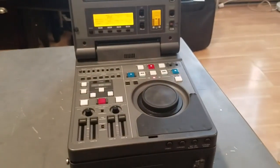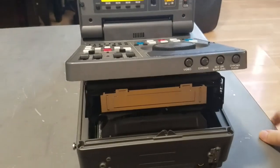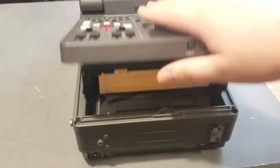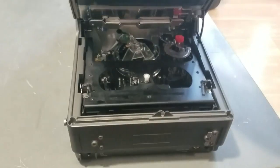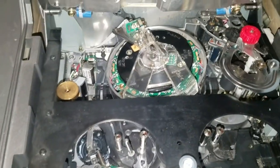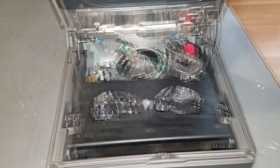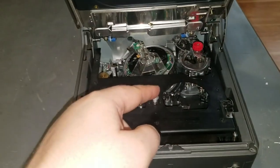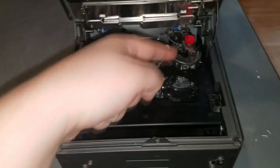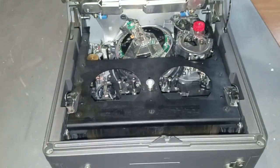Let's open up the cassette compartment. There you go. Now before I put a tape in, I can do this, and now we can see inside. And there is your Betacam VCR. And you might be able to notice, unlike Betamax, which has this really complex loading setup where the tape is wrapped in a circular pattern around the drum and it's in the shape of a beta, that's literally why it was called Betamax. Betacam doesn't do that.